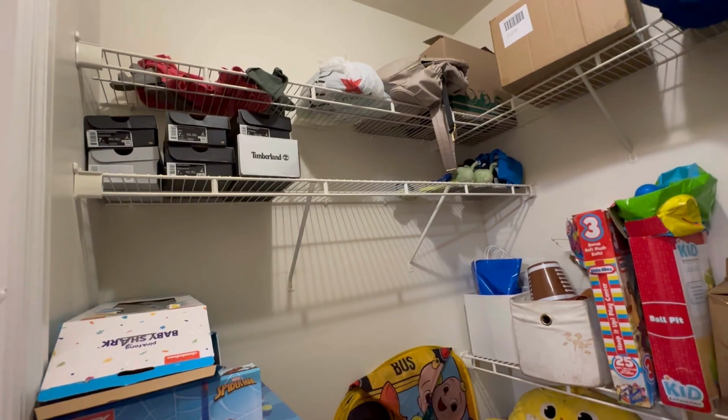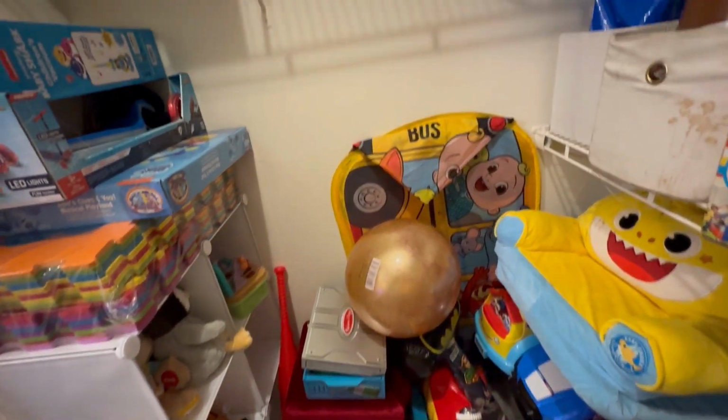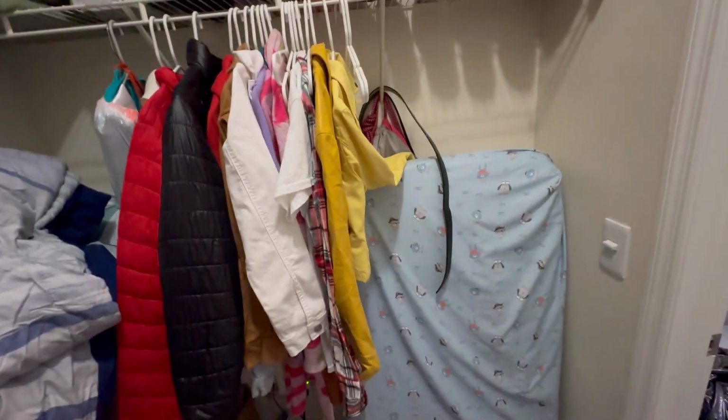At the moment, we just have stuff kind of thrown around. That bin down there is full of toys that are not even open. More toys that are not open, all his little toys and stuff. His shoes, some of his shoes, more shoes up there. And then just blankets and jackets and stuff. His mattress and all that.